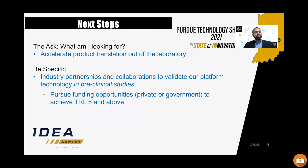So as far as what you're looking for, we're looking to accelerate product translation from the lab to the bench, from the bench to the bedside. In order to do so, we think industry partnerships and collaborations, which will help us validate our platform in preclinical studies, will be crucial, especially in bumping up our TRL level from the current 3 to 4 to 5 to 6. And once we do that, I believe we can get funded through private or government sources to further bump the TRL up to 9, from which we can seriously start thinking about clinical studies so that this is actually translated to the market and helps real people with real problems.